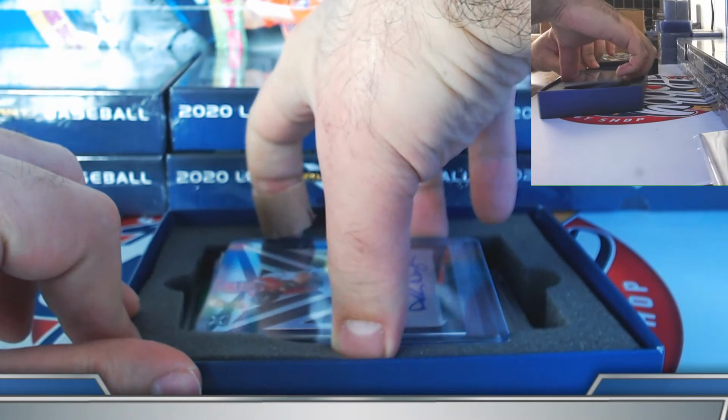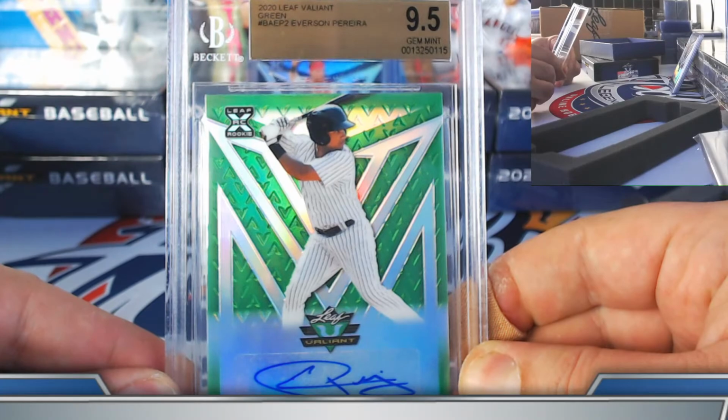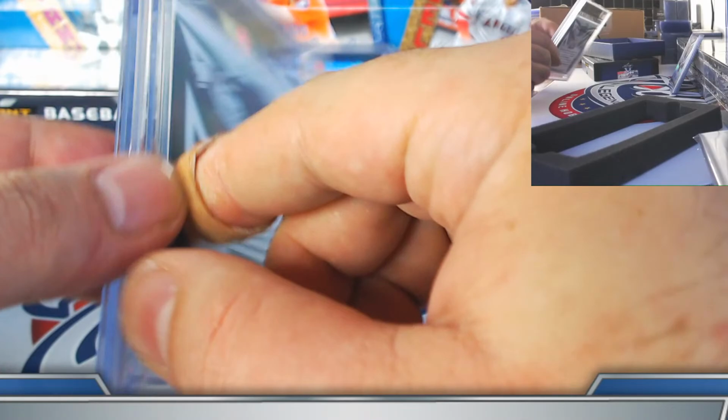Here we go. Ooh, there you go. Nice hit for the Everson Pereira spot. Puts them on the board here. 9.5 gem mint on the slab. On the green parallel to 99. 77 of 99 on this one.